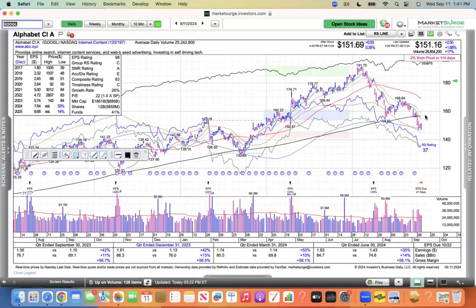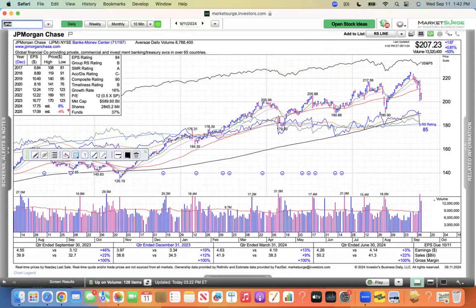Google below the 200, I'm not interested. But yeah, this is looking a lot better. And this is why I say you got to remain open-minded and flexible. And I know it's September and it's a really rough month, but we saw, I'm going to start off first here, JP Morgan yesterday. I'm going to start with the bad news and we'll come back on the positive path.